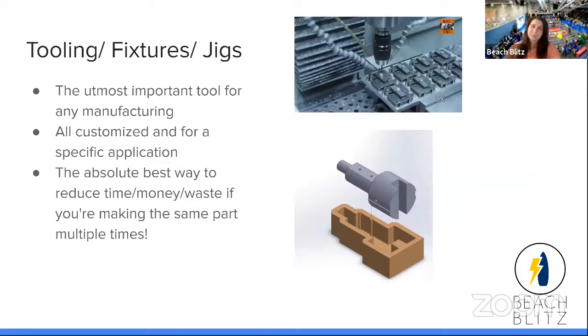And the most important tool in a manufacturing engineer's tool belt are tooling, fixtures, and jigs. The reason I wanted to bring this up specifically is I feel like when I was a student, I had no idea what tooling, fixtures, and jigs were. I really didn't know what it was until I had my first internship in college. And it is honestly the best way you can make parts consistently and the best possible. And why it is, it's because it's customized and it's for a specific application. You only use this tooling or this fixture for one thing.